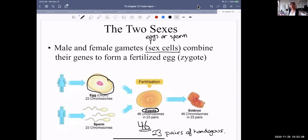That zygote just starts dividing and dividing, differentiating, dividing, differentiating. I could go on for days and days. Indeed, I could go on for 9 months if I were a human embryo. And then each cell will have those chromosomes, except gametes. They'll always have half.